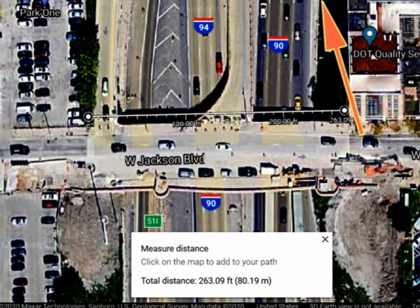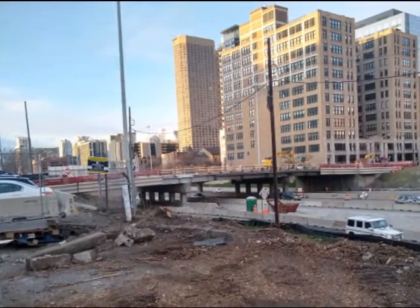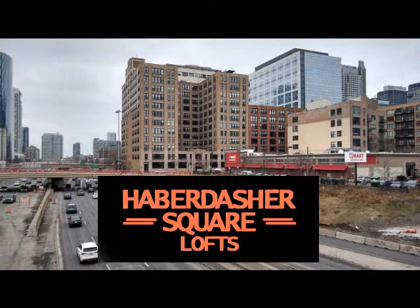If they had kept the normal configuration with an outside ramp on the right, it would have meant that this building on the east side of the expressway would have been demolished. Yet it survives today thanks to the narrow expressway. Today, the building is half of a residential condominium development known as Haberdasher Square Lofts. The name derives from the company that had its offices and manufacturing facility in the building for over 4 decades. The previous owner was the Chicago-based clothing firm Hart, Schaffner, and Marx.